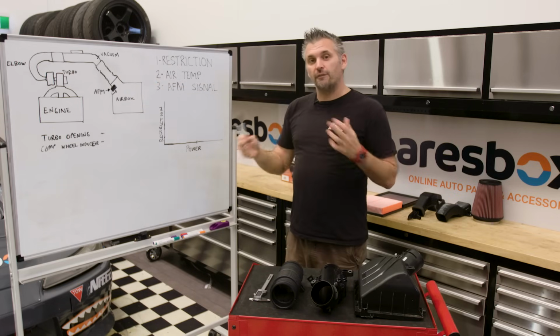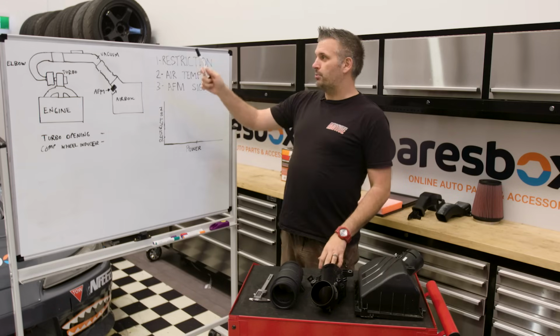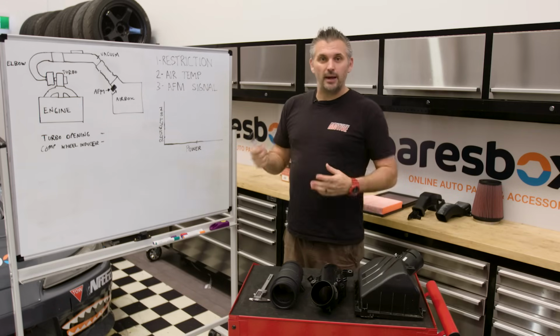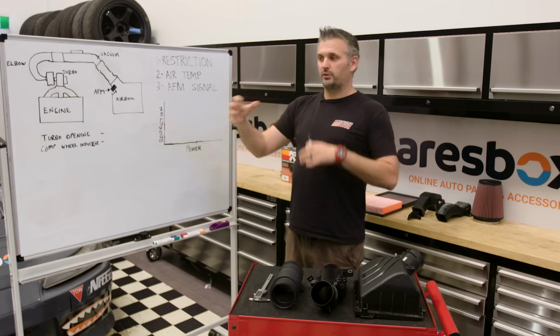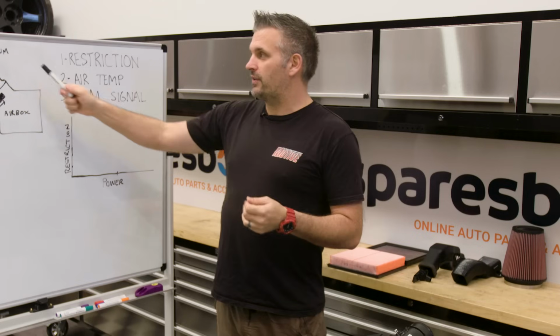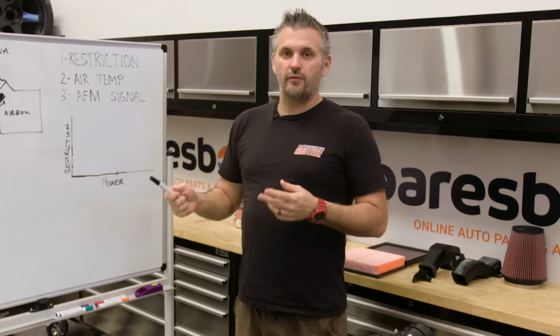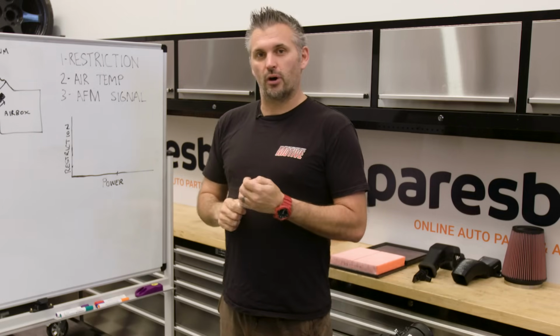In fact, there's a lot of videos on the internet where people have put an intake onto a flow bench, they've put a vacuum sensor on the intake, and they basically measure the change in vacuum as they go from no filter to cone filter or to all sorts of different filters, and you can see the vacuum changing. Basically, if there is no vacuum or very close to no vacuum, then there is no restriction in the intake on full throttle when you're driving the car.